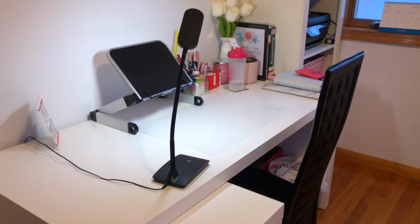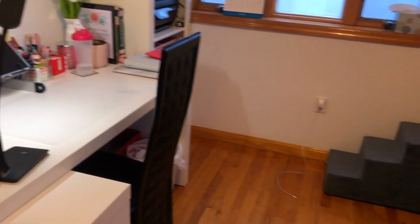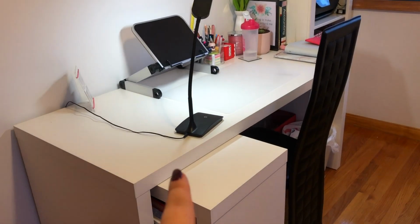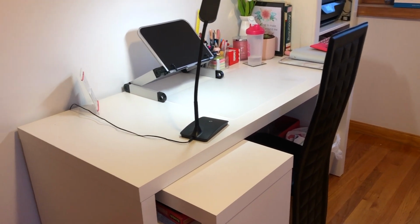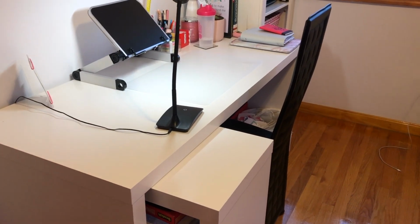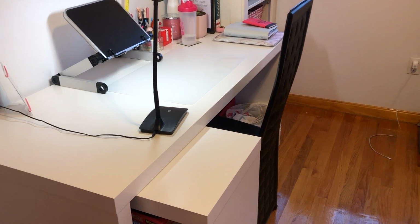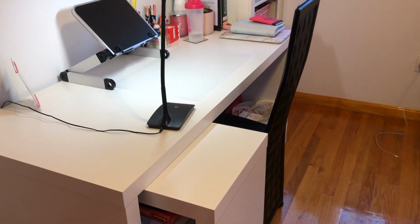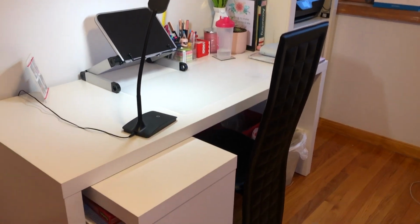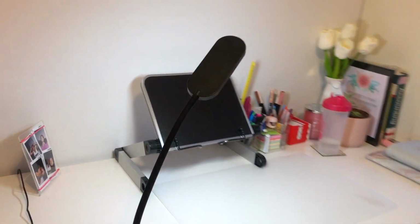And when I originally moved into this room, I had the option of either getting a bigger bed, since I have a twin bed, or a bigger table, because I didn't have a desk at all in my old room. So I decided to go for my dream desk, which I wanted to be really big and spacious, and eventually when I have my own home office, this can fit right in.